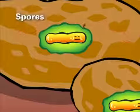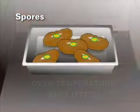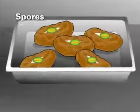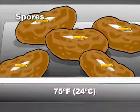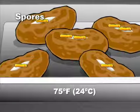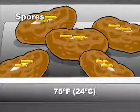Not only are spores heat-resistant, allowing them to survive cooking temperatures, they can also revert back to a form capable of growth anytime conditions are favorable. For example, when food is exposed to the temperature danger zone for long periods of time. If you're going to keep your food safe, you'll have to make sure this doesn't happen.